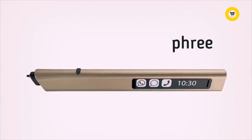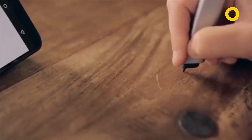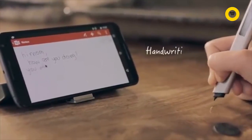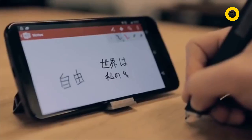This is Free, and it takes you way beyond the screen. With Free, you can write or draw on nearly any surface, and your words or pictures will appear on your screen instantly. Free brings us back to a more direct interaction with the world around us, in part by freeing us to use one of our most personal skills, handwriting. Free's sophisticated optical tracking engine can trace anyone's handwriting on nearly any surface to an incredible level of accuracy. There has never been anything like it.